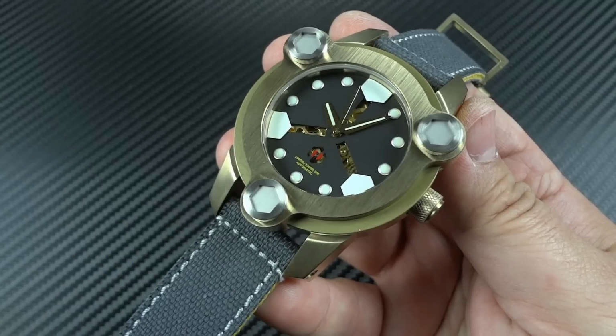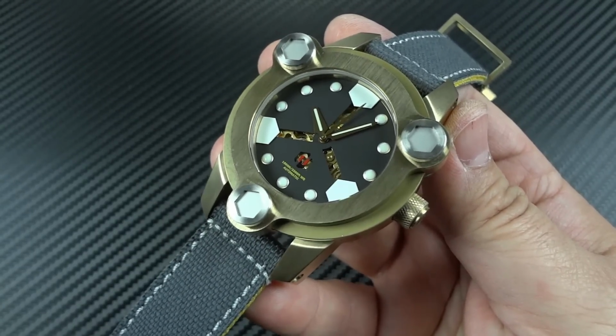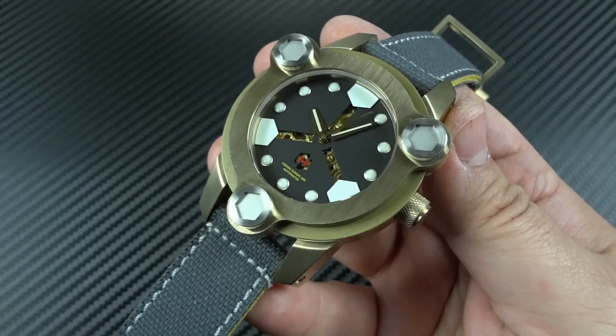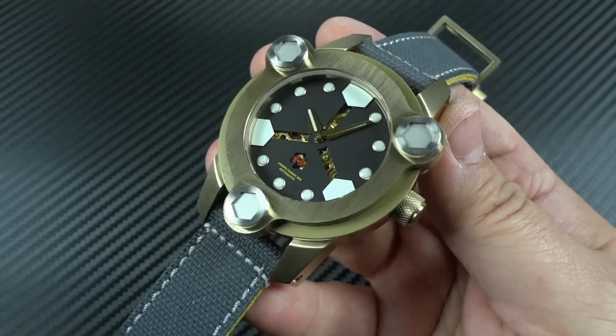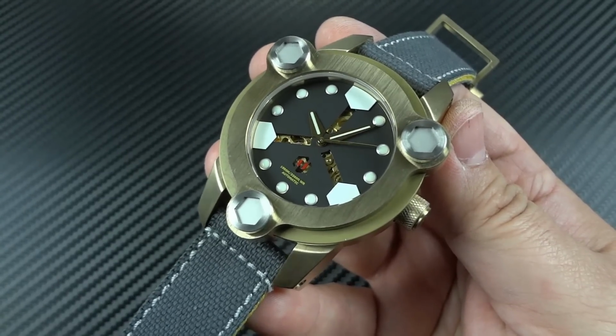For most people, you don't even have a watch winder or enough watch winders for your automatics as it is, so every time you reach for your watch, it's not running. So it doesn't matter how accurate it is down to the second, because you're just going to be restarting it anyway.